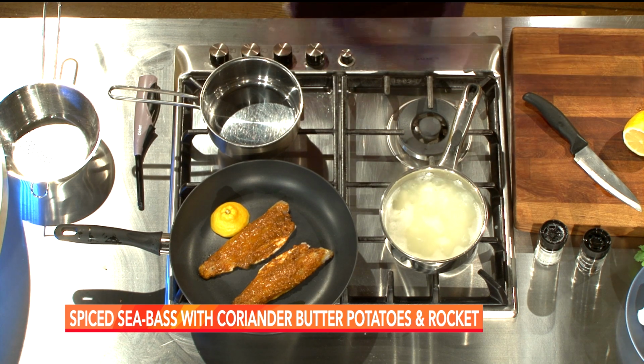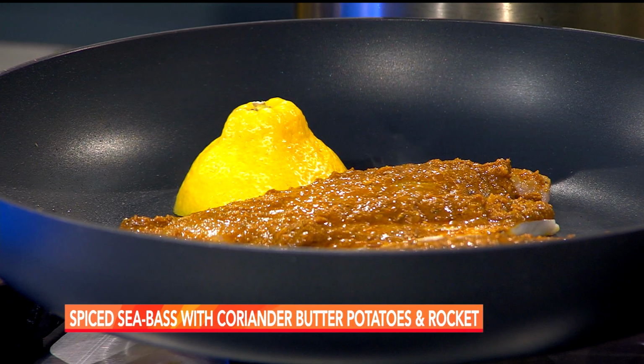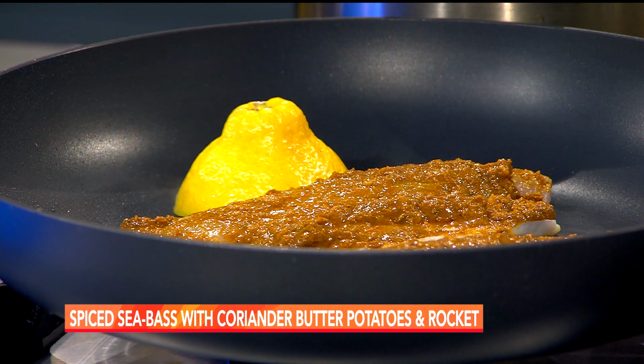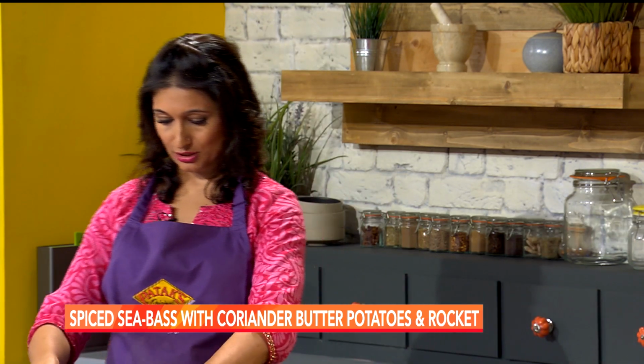And then now we can think about switching to the potatoes, because essentially we're just going to do a quick dressing for that. And I'll just make up this really lovely coriander-y, kind of really nice butter to go with it. Okay. So I'll turn this on.